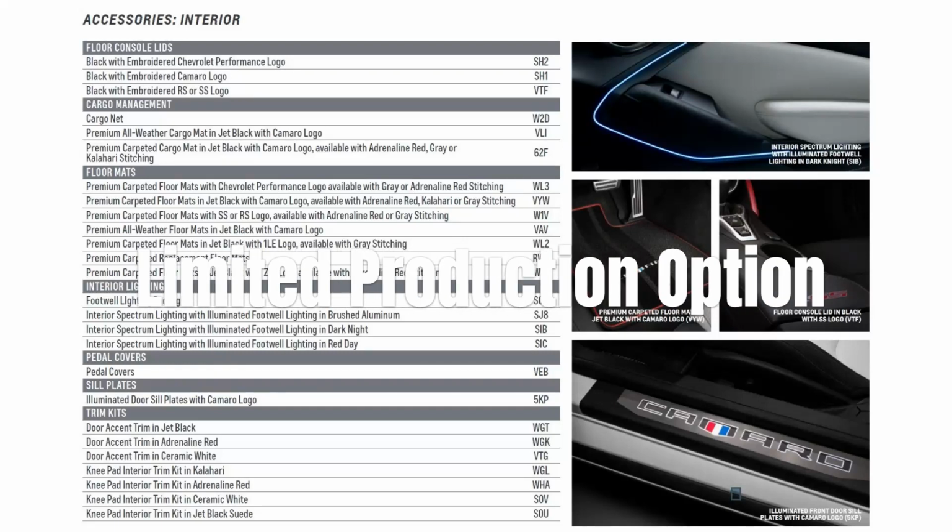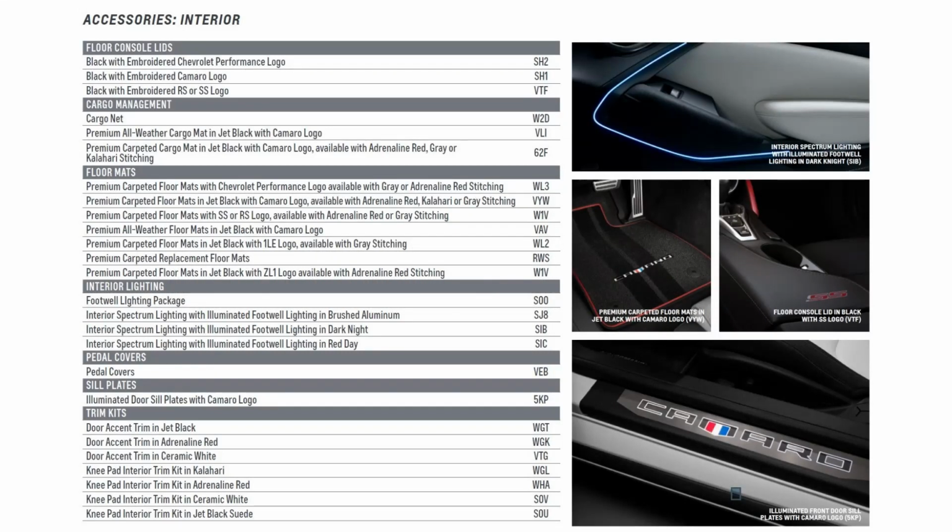LPO options are dealer installed and replace the part that was factory built on the car. For example, code SFE is the LPO option for wheel locks, and they'll replace some of your factory lug nuts at the dealership.